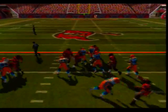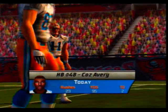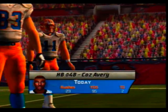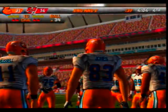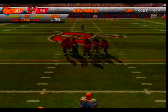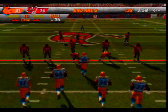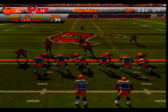Avery in the backfield. Give it to the halfback. Schmidt is there for the tackle at the 34. Pickup of about 8. Ball on their own 34. Ball on the 34-yard line. Back in the gun.